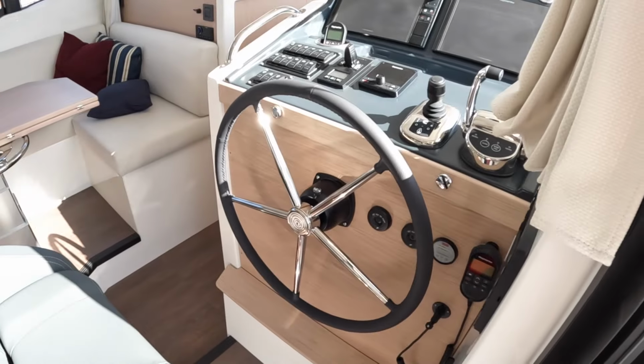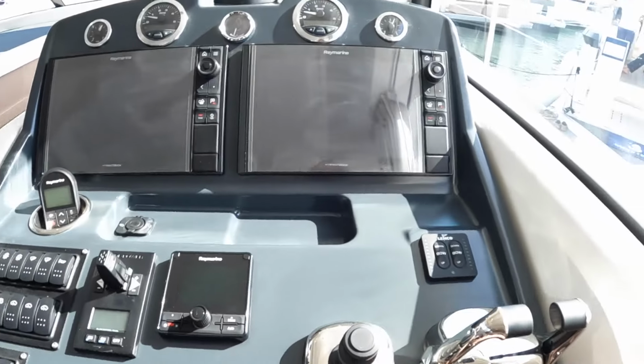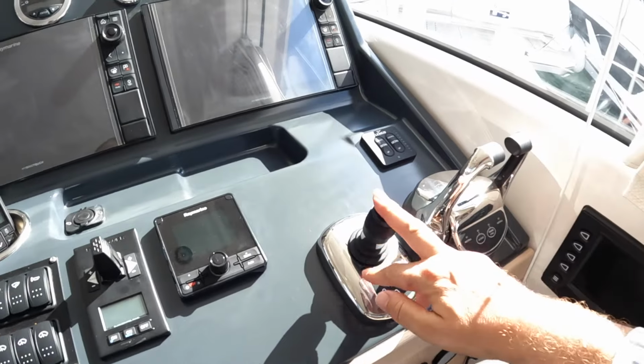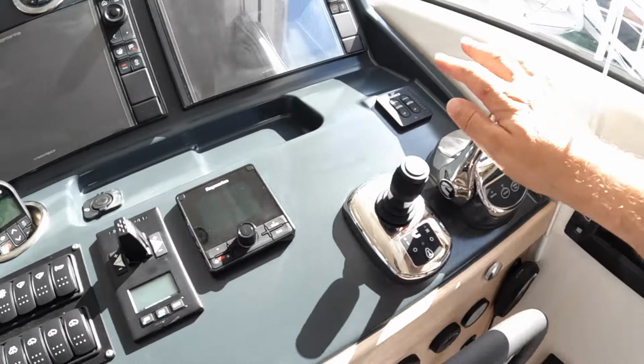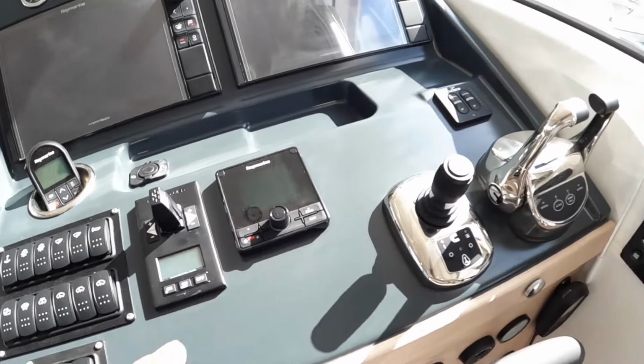Very swift trawler style helm with this big upright wheel, proper little ship feel. And then here we've got the engine controls. There's a joystick on this one, and what that does is it marries up the engine controls and the bow thruster to give you joystick control for when you're berthing. There's autopilot on here as well.